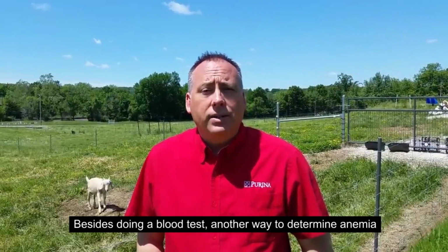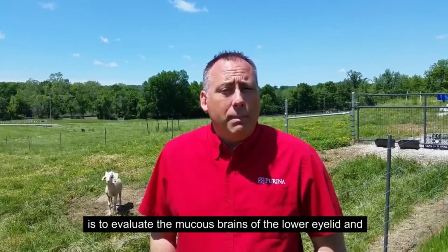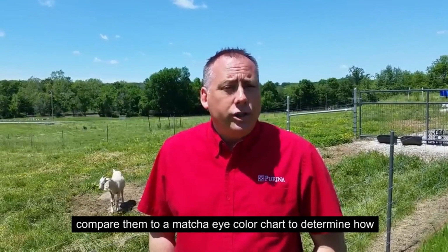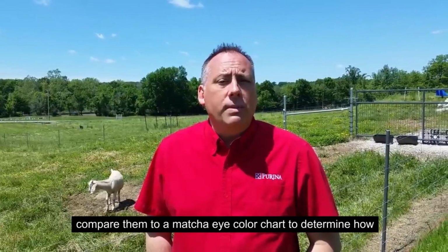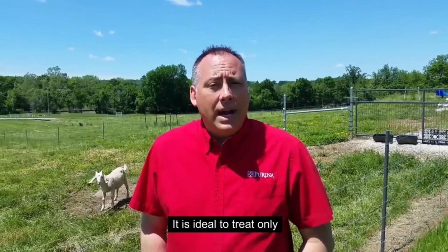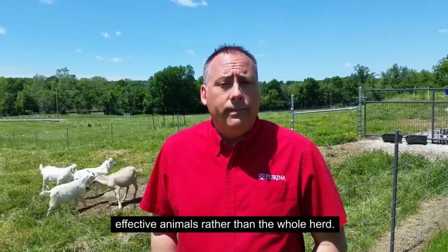Besides doing a blood test, another way to determine anemia is to evaluate the mucous membranes of the lower eyelid and compare them to a FAMACHA eye color chart to determine how anemic the animal is and if treatment is needed. It is ideal to treat only affected animals rather than the whole herd.